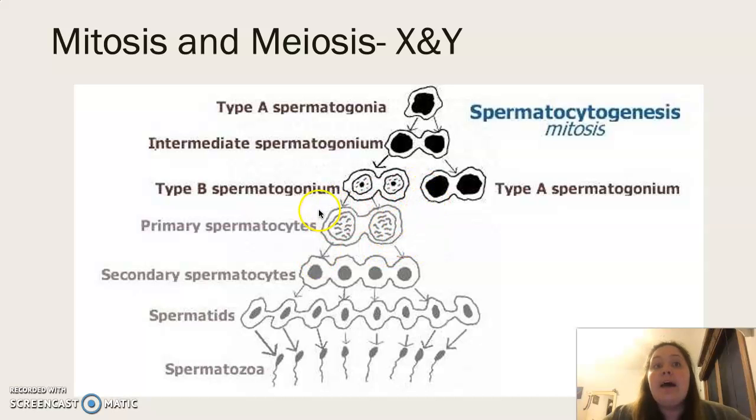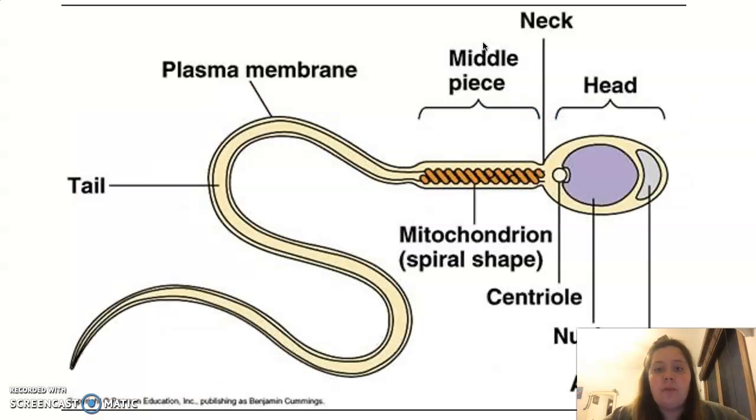Males can contribute X and Y chromosomes, and genetic sex determination is done with males since they have the Y. There's also the SRY gene, which produces testis determining factor, which binds to DNA, activating additional genes such as SOX9, WT1, and SF1. And here's just a little picture of a sperm with a head, where the mitochondria are, and the microtubules would be in here.